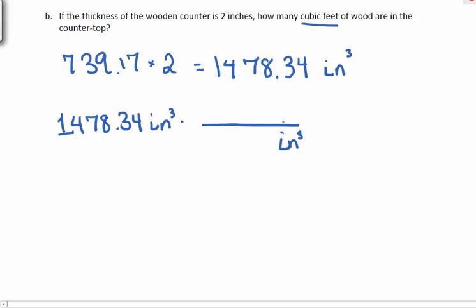We have cubic inches and we want cubic feet. We know that there's 1 foot in 12 inches. However, when we're dealing with cubic, we need to have 12 cubed on the denominator. Working this out gives roughly 0.856 cubic feet.